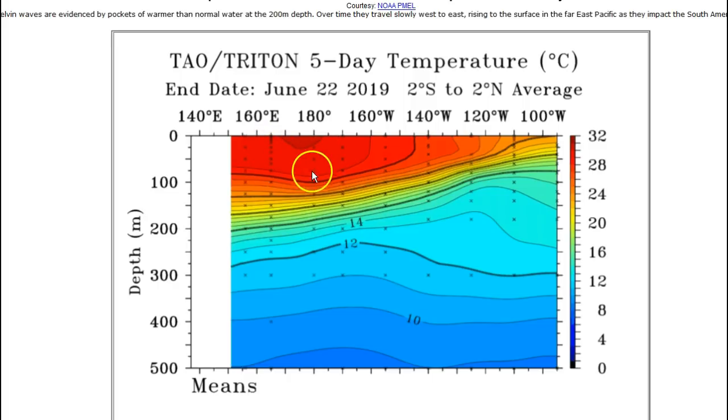From that data and a little fancy modeling, you can build a composite image of what water temperatures are at depth. You see warm water in the West Pacific. This is the 30 degree isotherm, 29 degree isotherm. It's been holding right around 160. But the 28 degree isotherm, I think it was back at around 142 last week. It's retrograding a little bit to 145. And then the 24 degree isotherm, it was pushing into the equator. Now it's backtracking a little bit as well.